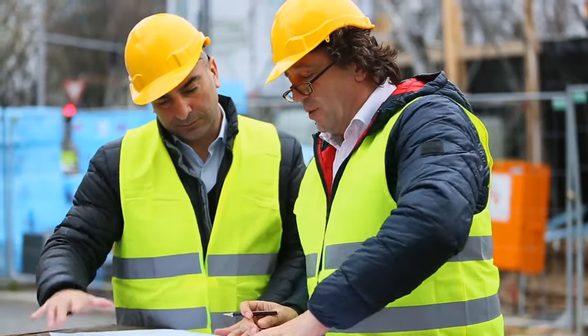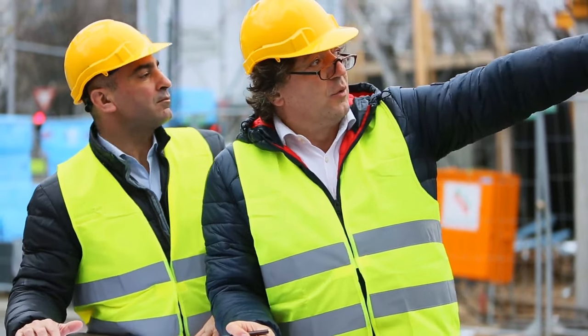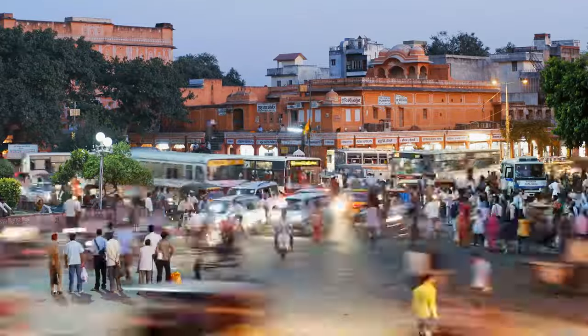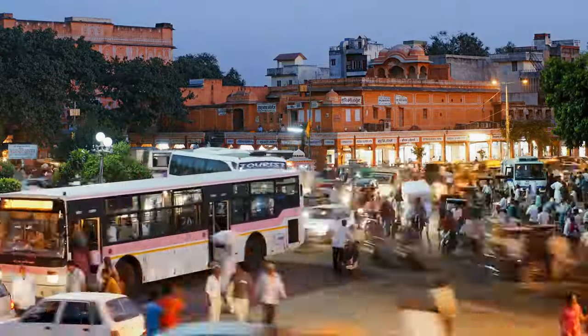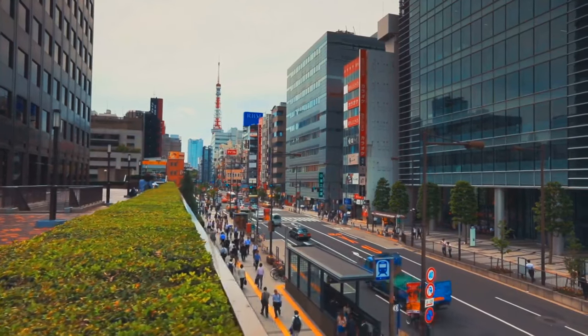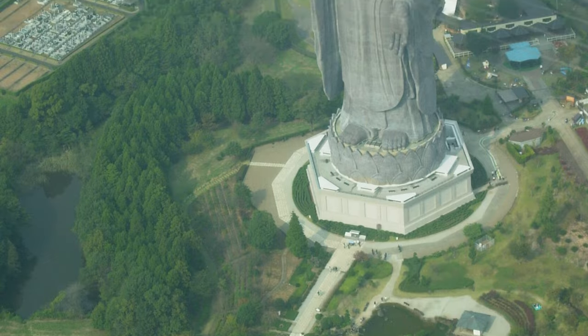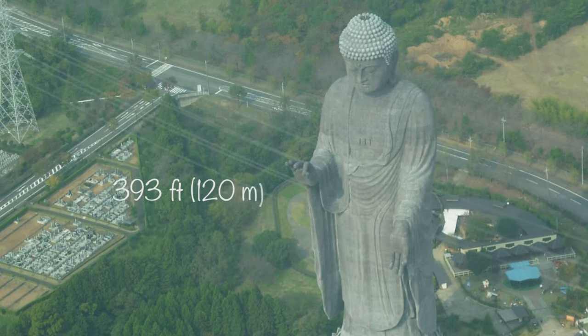The construction works began in 2012, but the statue was completed just recently. It's probably no surprise that it serves as a major tourist attraction in Nathdwara today. The Ushiku Buddha statue is located in Tsukuba in Japan. It's the fourth tallest statue in the world, with a height of 393 feet.